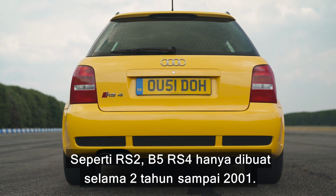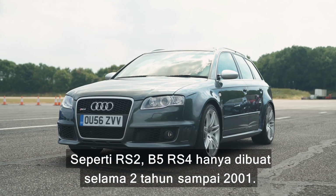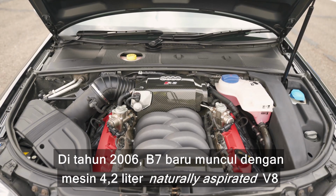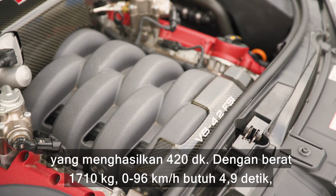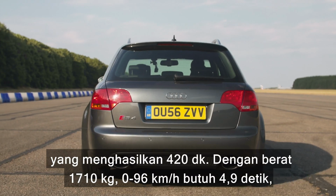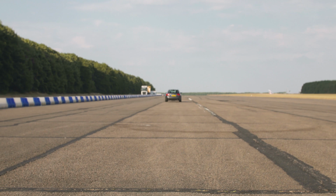As with the RS2, the B5 RS4 was only made for 2 years until 2001. It wasn't until 2006 that the B7 arrived, with its 4.2-litre naturally aspirated V8, which produces 420 horsepower. But as the car weighs 1,710 kilos, the 0 to 60 time is the same 4.9 seconds as the B5's.